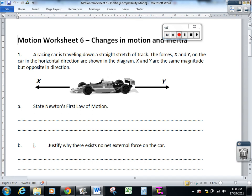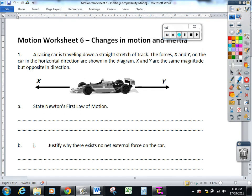So here we are. The first question here is: a car is travelling down a straight stretch of track. The forces X and Y are in the horizontal direction as shown in the diagram, and they are the same magnitude but opposite in direction. Just to understand what these directions are, X must be, because it is in the direction of a car's forward direction, this is what we call the driving force. So this would be our driving force. And Y, being in the reverse direction, would be one of our resistance forces.